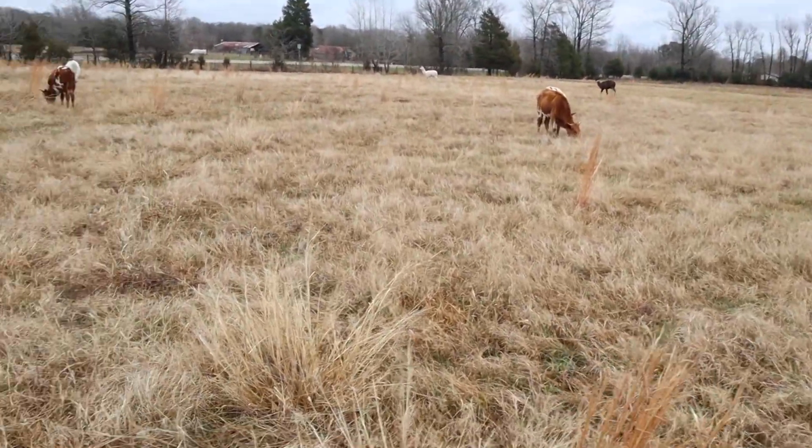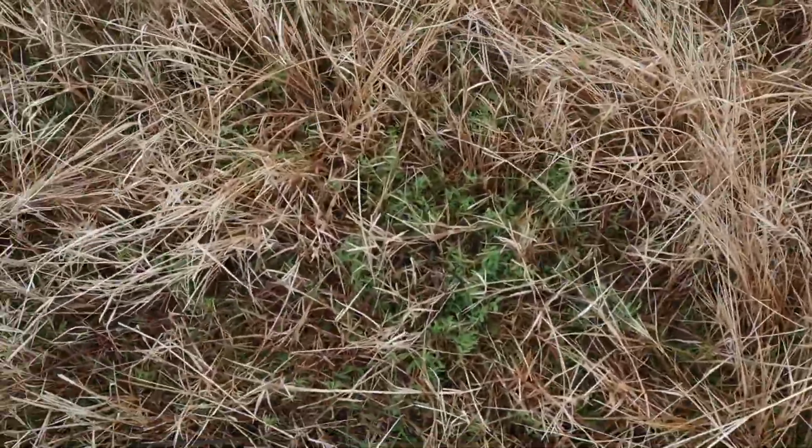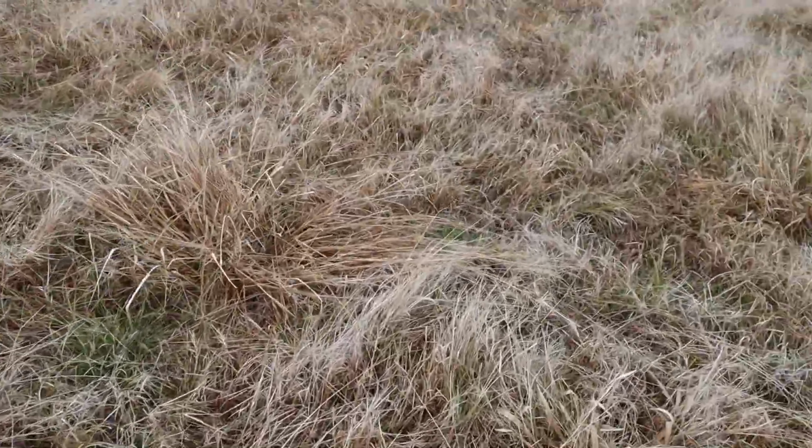See, in this paddock here where we didn't mow, we still have some green little patches. There's quite a bit. There's some stuff that we really like here. I think that's vetch. I'm not 100% sure, but that is something that we want because that's a nitrogen fixer. But we come through here and it's a lot of brown. Cows will do fine on this because it's kind of like standing hay. And a little bit of green that they can get is good, but there's not that much.